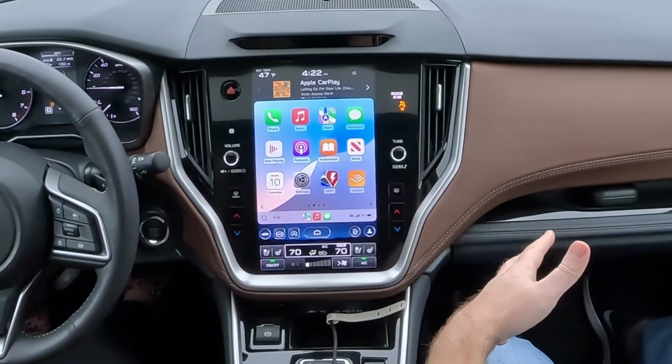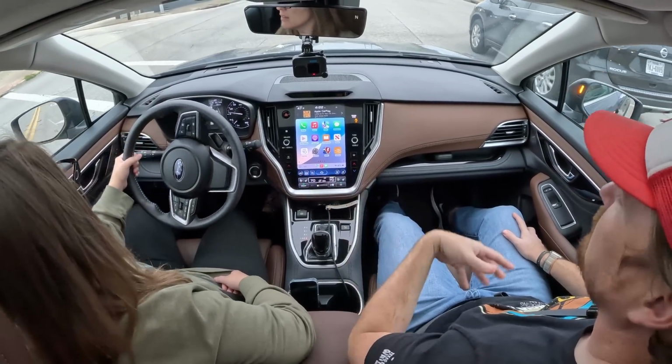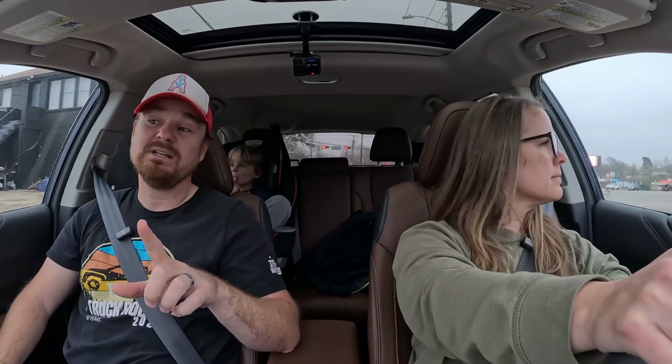Do you like that? Do you not like it? Does it work? It's worked really well for me. Wireless CarPlay, Android Auto, stuff like that. Yeah. But we'll come back to interior stuff because we're turning on the historic brick streets of downtown Tyler, Texas.